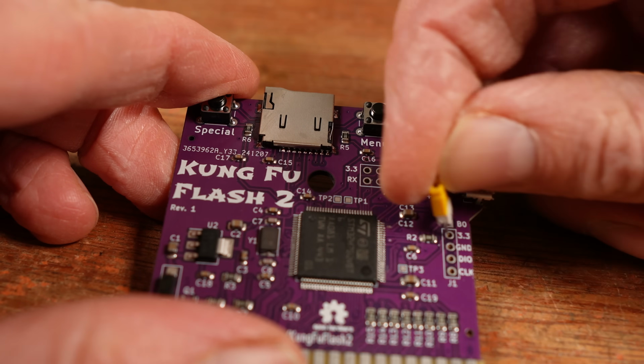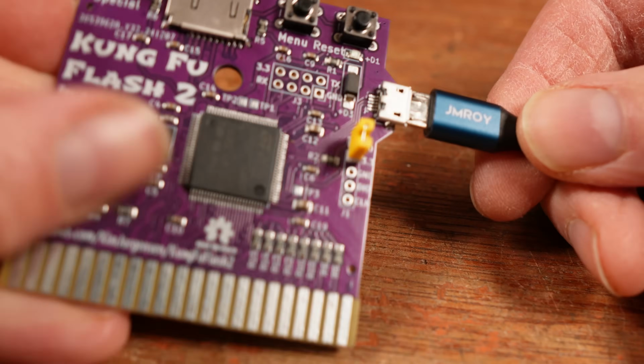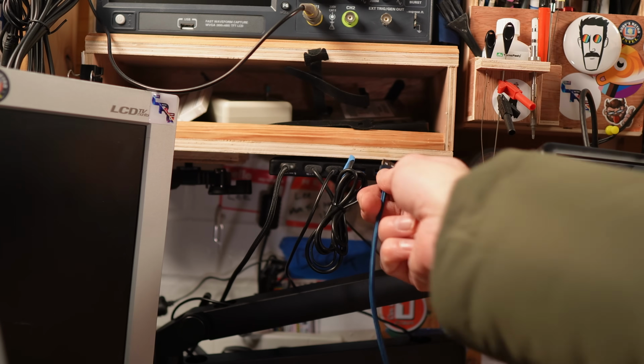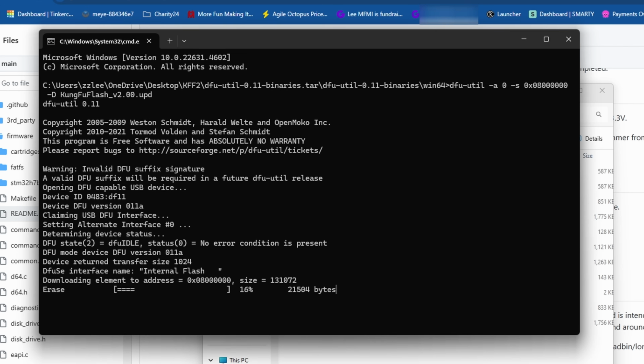Now with the jumper pressed into the boot and 3.3 volt positions, plug a micro USB cable into the Kung Fu Flash 2 and the other end into your PC or a handy USB hub. It should make a device inserted sound. Run the command, and if all is well, you should see a brief progress bar and other info followed by a message saying it all went well.